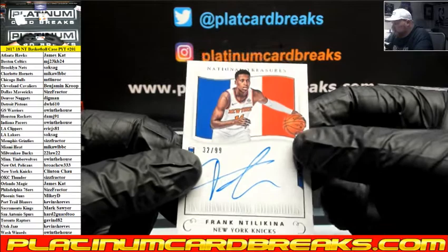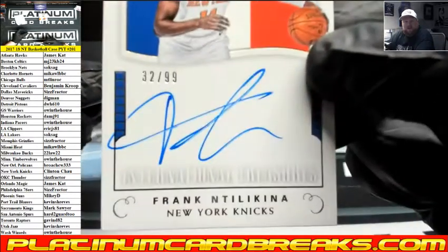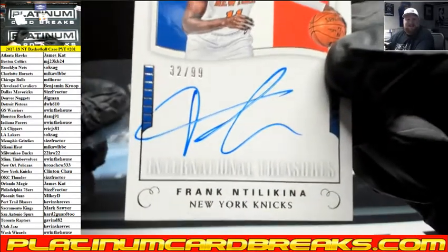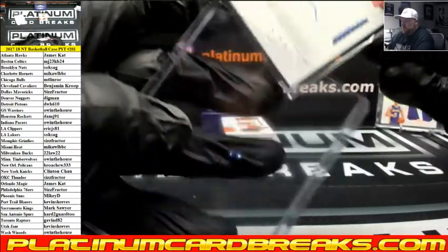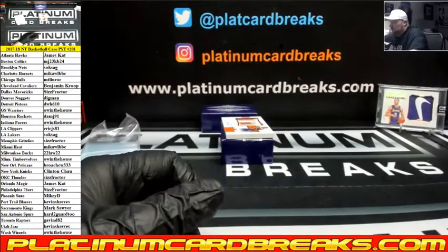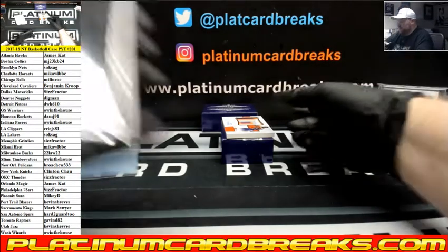Whoa! Frankie Frank for the New York Knicks, International Treasures, number 99. Frank Ntilikina. And we have a horizontal RPA bronze with a redonkulous patch. Redonkulous patch.